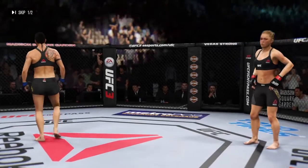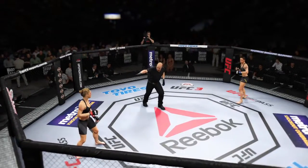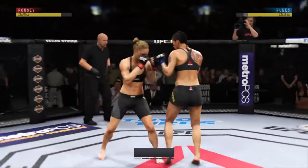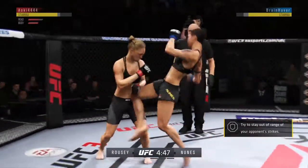That horn sounds means we have reached the end of round one. All right, round two. Oh, nice strike there to the body. She has worked the midsection to great effect here in this round.